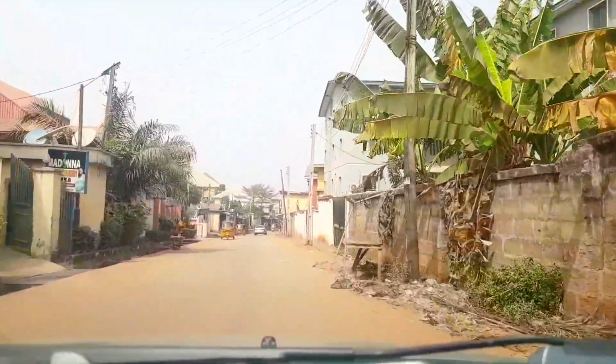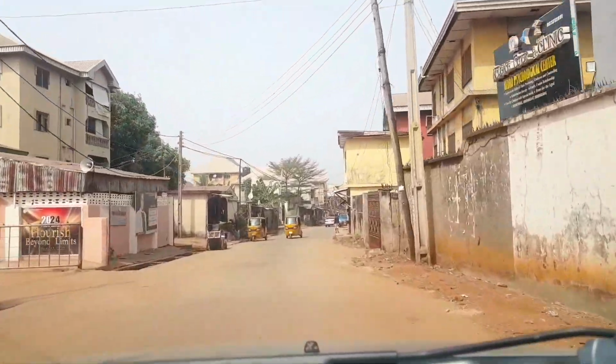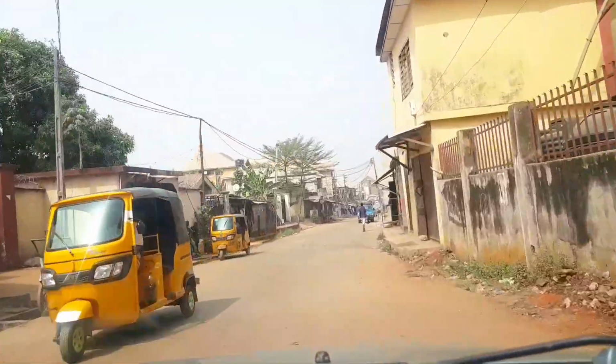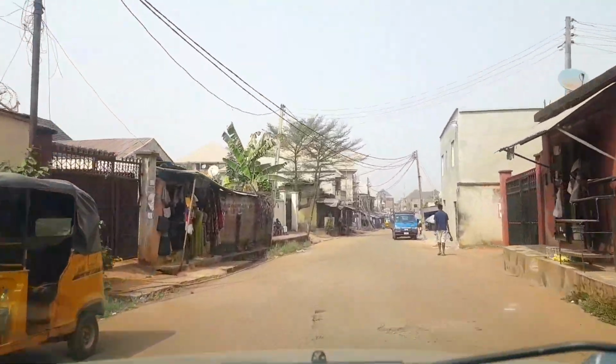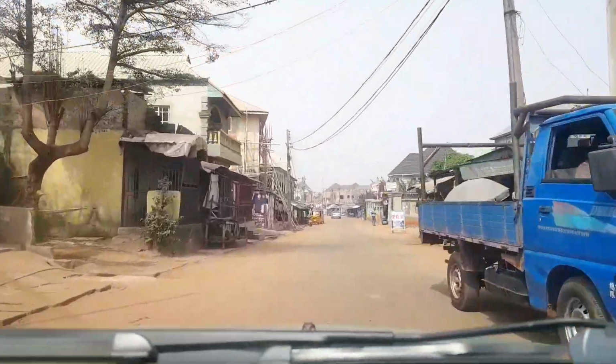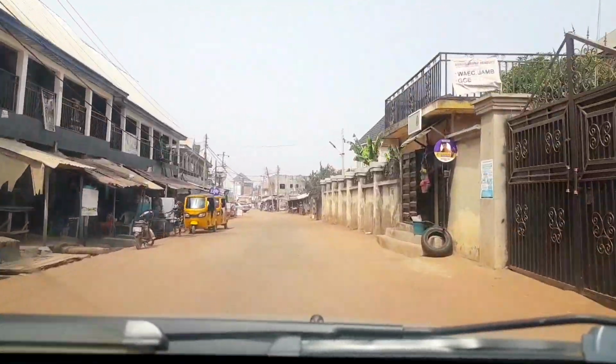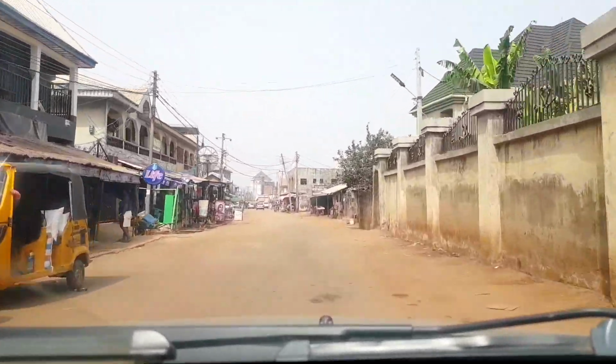Adding to that, the electricity supply in this area is also not bad. It's quite impressive to an extent. So if you live around this area, you would enjoy the electricity supply around this neighborhood.